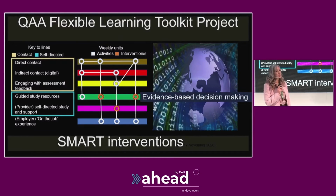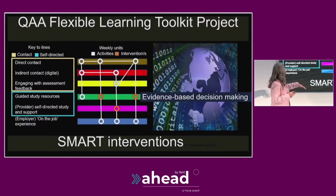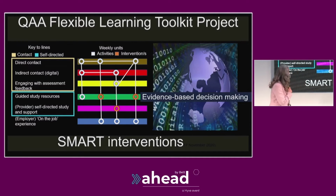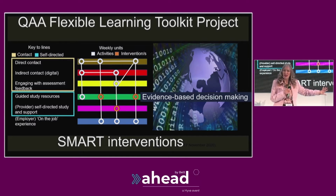The next step is then to map each of the different types of learning. So on this example here, you can see we've identified different types of learning: direct contact, indirect contact, engaging with assessment and feedback, guided study resources, self-directed study, and on-the-job work experience, particularly interesting if you are working with apprentices. Mapping the learning throughout a module and identifying the interventions that are relevant to improve will make the flexible learning much more visible.